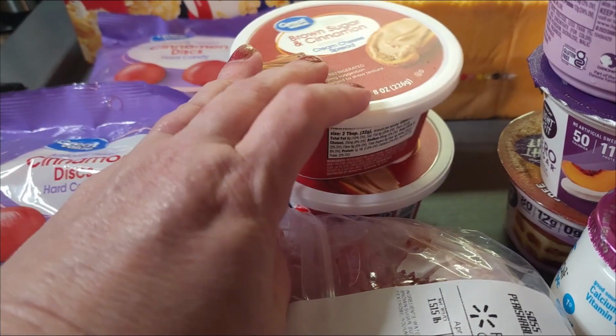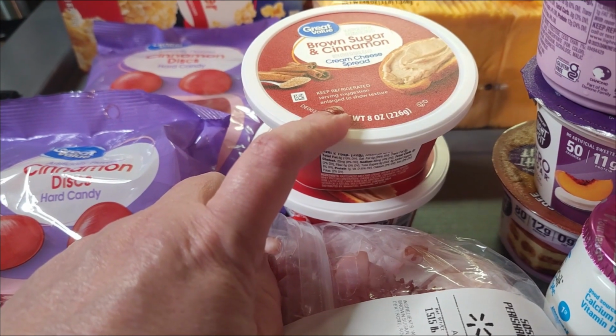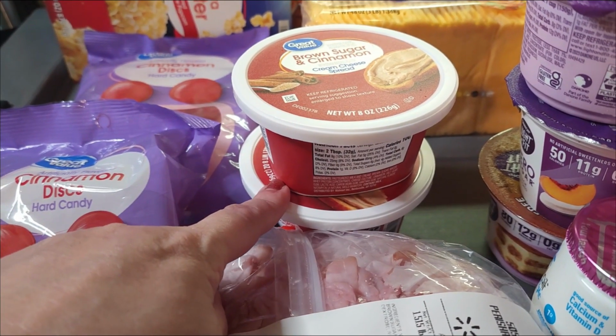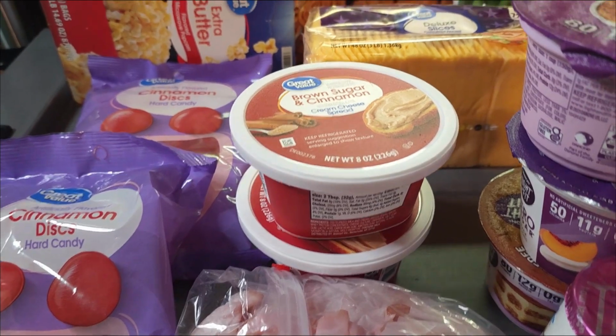I got two of those because I am wanting to make some homemade bagels. I'll make one batch for Paps to take to work with him, so he'll need one of these, and then one for Aiden and I to eat here at the house, so we'll need one here. So that's what that's for.